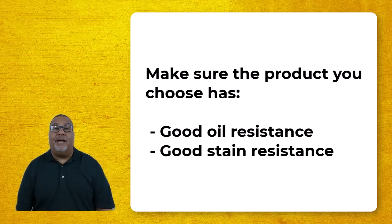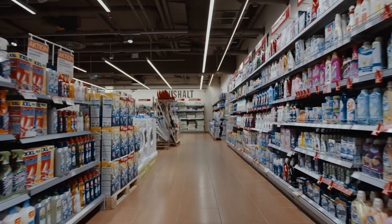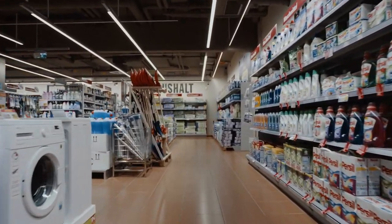What are the things or considerations we need to be aware of when we're looking at big brand, big box concrete sealers? Well, if we're answering that in terms of chemical resistance, we want to make sure that it has good oil resistance, good stain resistance, and how long that resistance is provided for. You know, a lot of these big brand, big box sealers will provide resistance for 1 to 4 hours. That's a very short time.